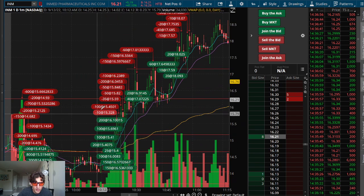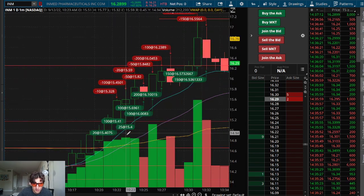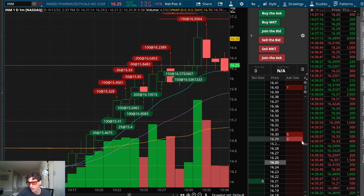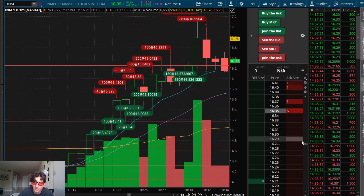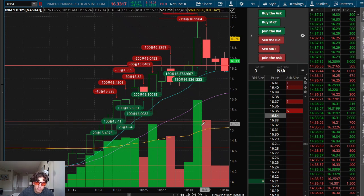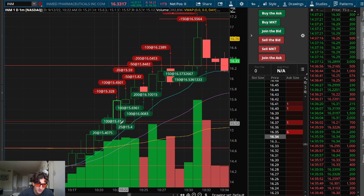I did small gains here, but scalping the front side is very tough because there's a little bit bigger spread, normal for a $16 stock, but 5 to 10 to 15 cent spreads at times. And it does eat away at your profits if you're scalping. So very, very tough to trade if you're scalping, especially with this type of price action on the front side. Pops up a little bit, a couple cents, pulls back, pops up a little, a couple cents, pulls back, pops up.